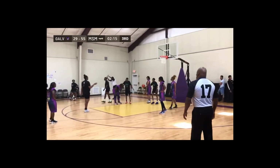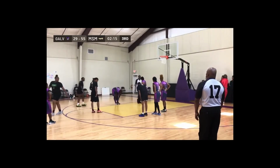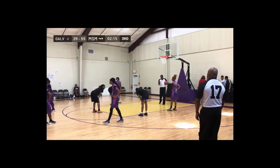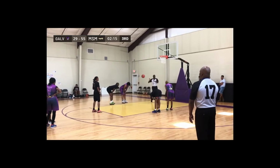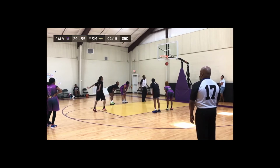Williams, nice box out for the rebound. Tries to take it coast to coast, draws the contact, and will get herself to the line. Final 2 minutes of play here in this third quarter, and the Magnolias have not let their foot off the gas. First free throw on the way from Asia Williams is good.